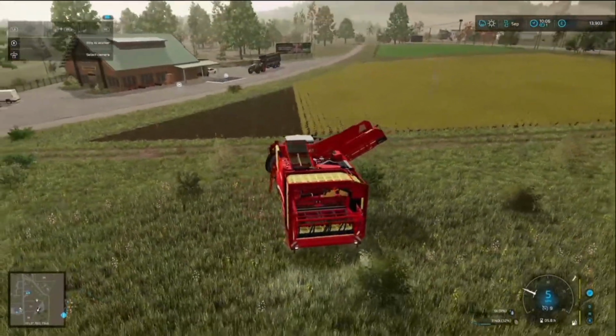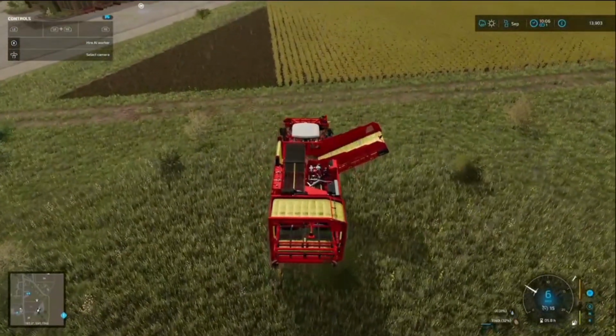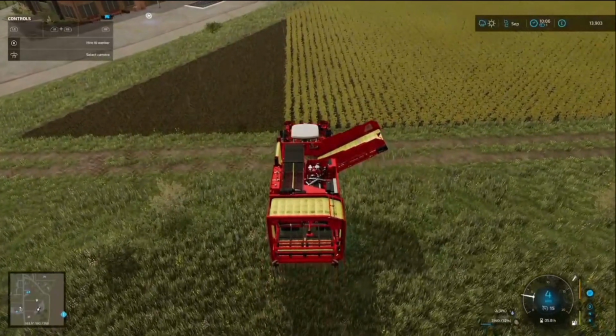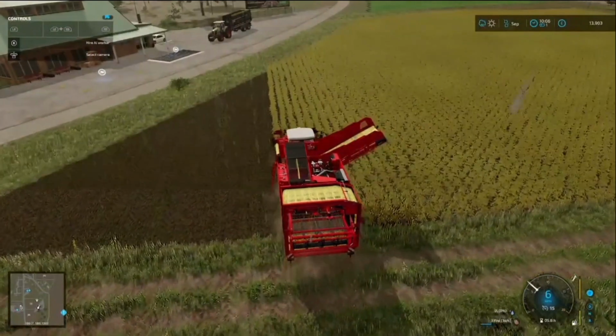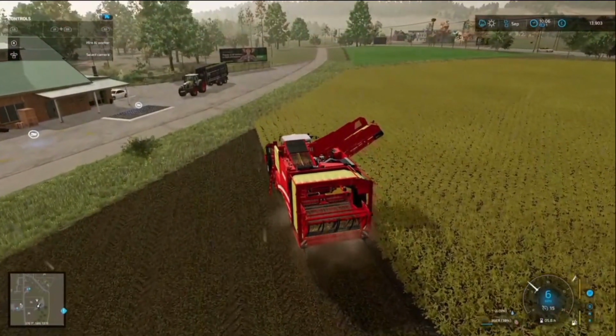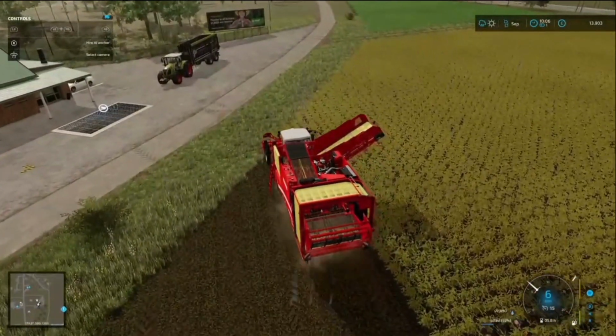The one thing I like about the rain is we're going to have some clean equipment. I don't like dirty vehicles on the farm, I have to say. So anyway, I'll catch you guys when we're nearly finished.